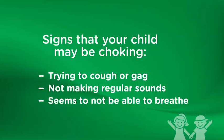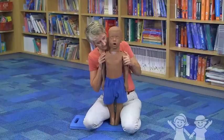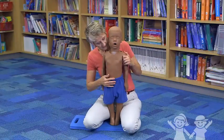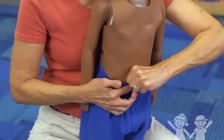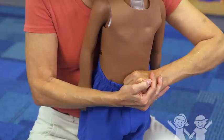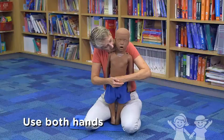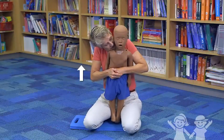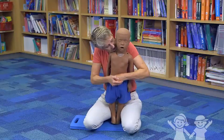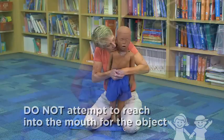Tell someone to call 911 if available and take action quickly by standing or kneeling, bracing behind your child, and placing the thumb side of your fist against the stomach just above the belly button. Grab your fisted hand with your other hand. Use both hands to thrust in an upward direction. Repeat thrusts until the child is no longer choking or passes out. Do not attempt to reach into the mouth for the object.